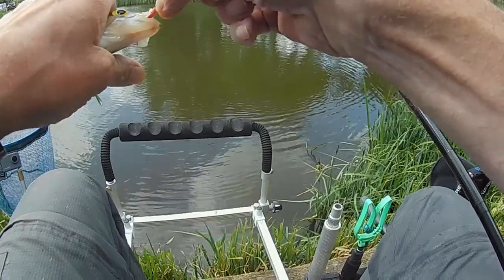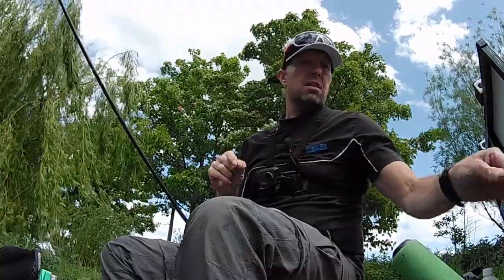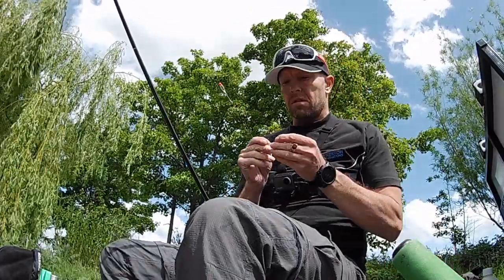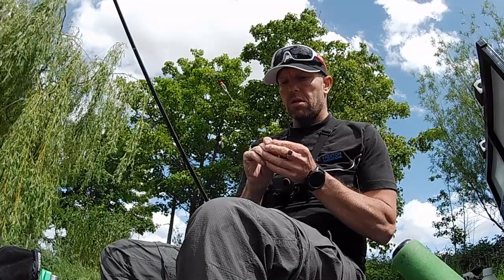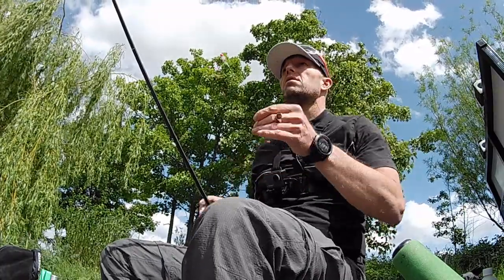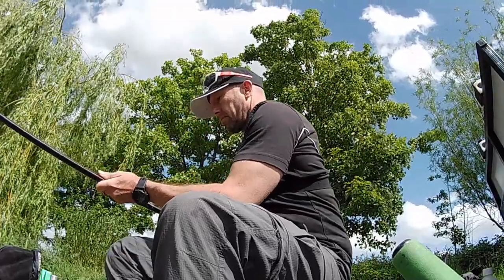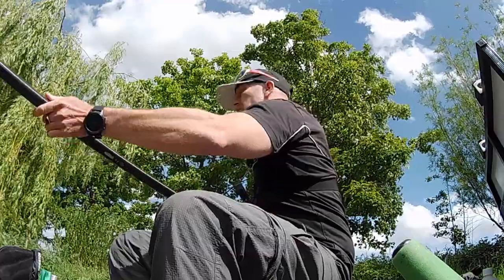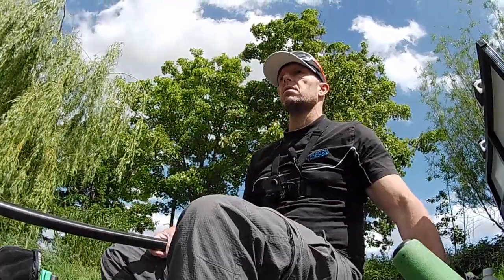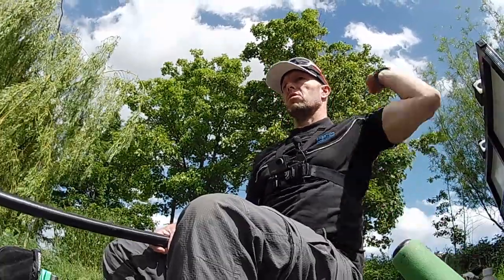Well, we're going to give it another 15 minutes at doing this and then have a look on the carp lines. Maybe a little bit early for them, 2:45 in the afternoon. Another bite straight away as soon as it dropped in there.